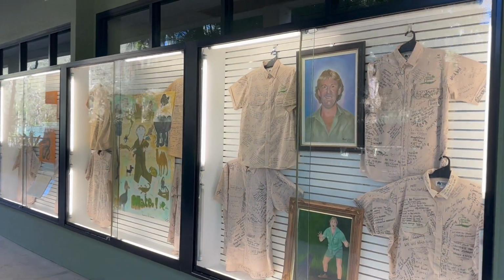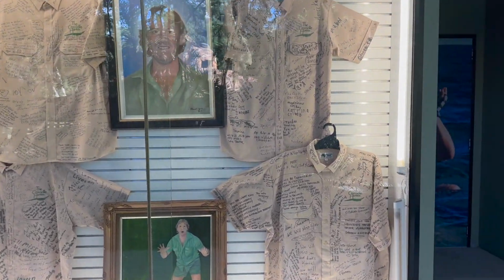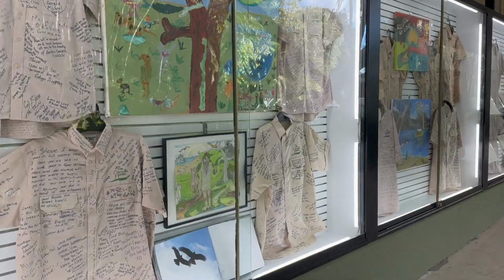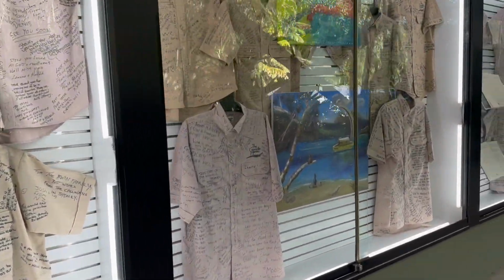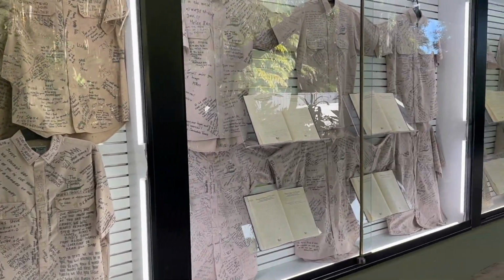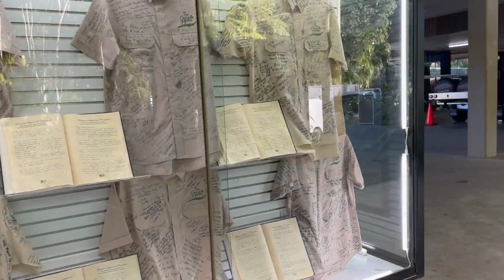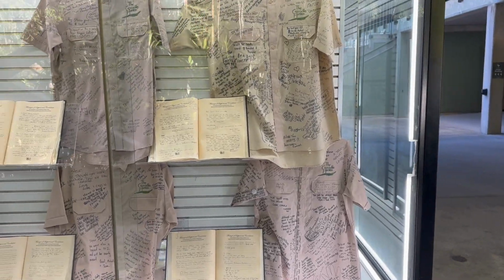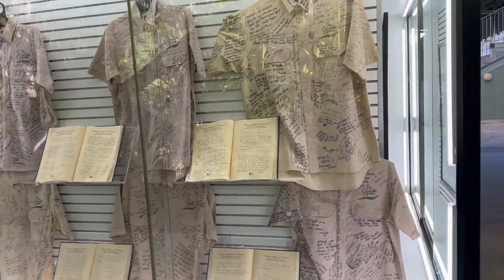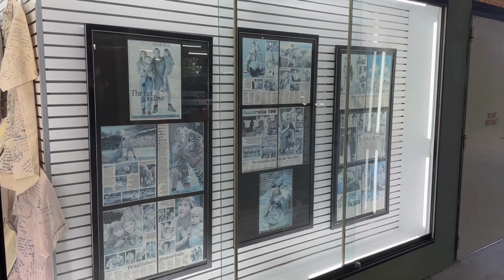So they've got this display here of a lot of messages of condolences sent to Steve Irwin and his family after his tragic passing, all written on the iconic khaki shirt that he was always wearing. So though it's a very sad story, in the tragic way that his life ended, it's good to see that his legacy lives on through all the great work that's been done through his wildlife foundation.